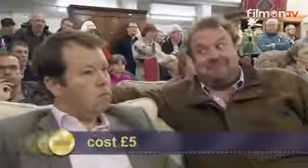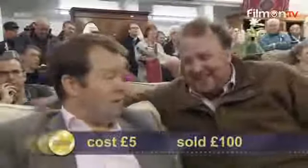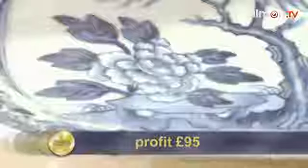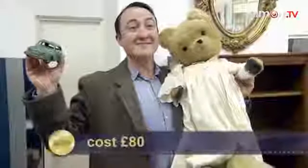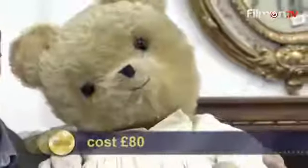First up is Thomas's Chinese blue and white plate. 30 to start it, 20 in bid, 25, 30, 5, 40, 40 here, at £40, 45, 50, 5, 60, 5, 70, 5, 80, 5, 90, 5, 100. £100 on commission at £100, last call at 100.